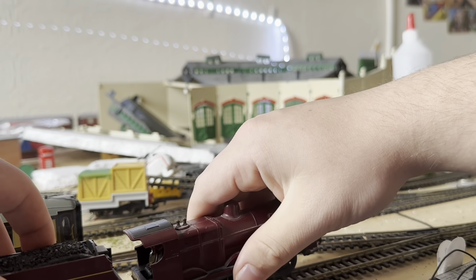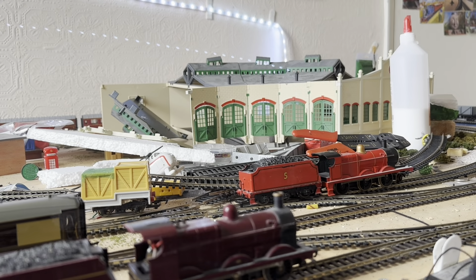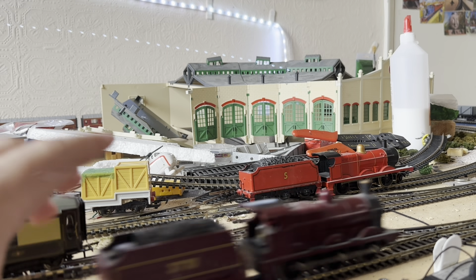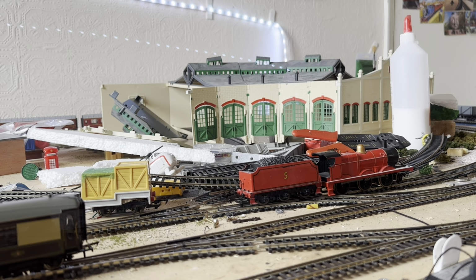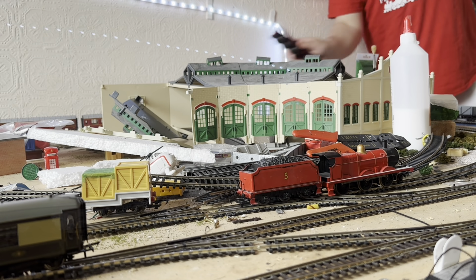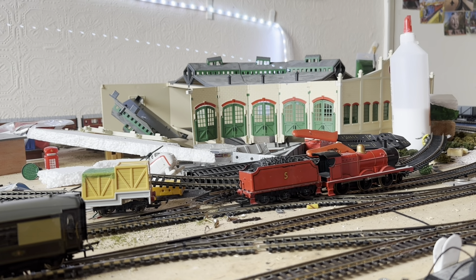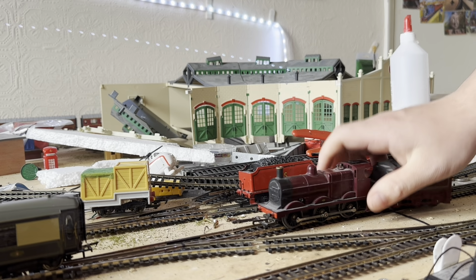But just to prove to you guys that the Triang Hornby 3F does indeed work. I'm not trying to diss the locomotive or anything like that, but it was working really beautifully the other day when I tried it. Might just need a running in again, but it won't surprise me. It's possibly due a wheel clean as well, guys, by the looks of it. Both of them probably will be.